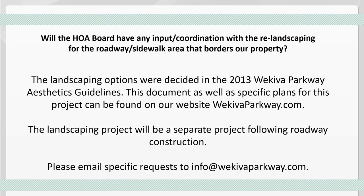Will the HOA board have any input coordination with the re-landscaping for the roadway sidewalk area that borders our property? So the landscaping options were decided in the 2013 Wekiva Parkway Aesthetics Guidelines, which basically promotes native species and other sustainable species for Florida. This document, as well as specific plans for this specific project, can be found on our website, wekivaparkway.com. As I said before, that landscaping project will be a separate project following the roadway construction project.